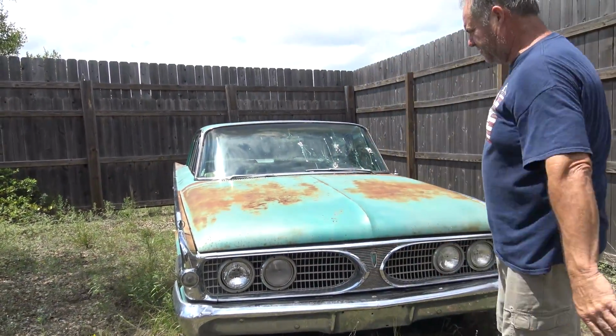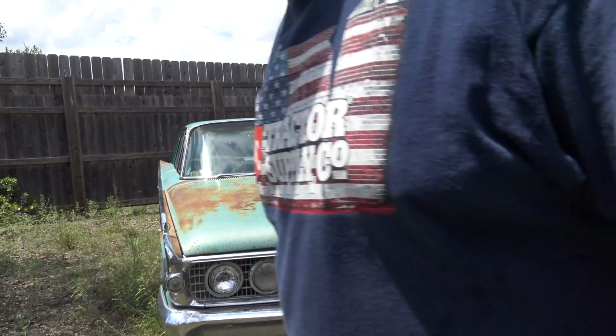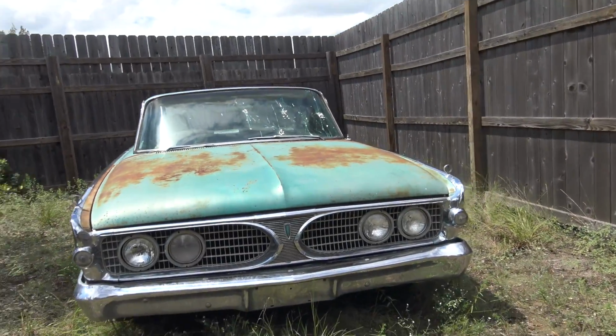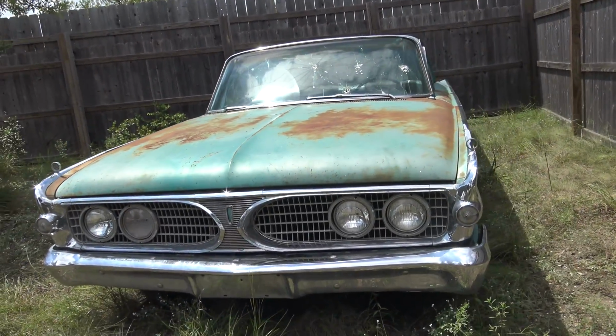I mean, look how good that shuts. Everything's obviously never been apart. So that's an easy restoration. That'd be a great father-son project, and this car's gonna go up in value, no doubt about it.